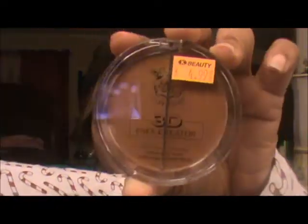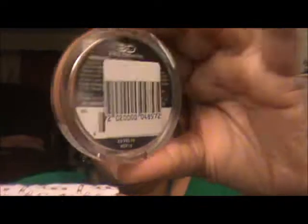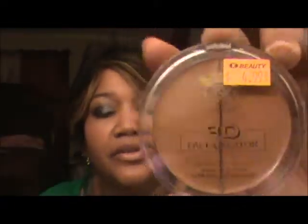Then I picked up the 3D face creator from Ruby Kisses because I've been hearing so much about them on YouTube until I just had to try it. Have not tried it yet, but I did purchase it, and I got it in a level 10, and this is what it looks like. Hopefully the glare, well, that didn't help any, but that's the color, level 10. So looking forward to trying that out, so we'll see how that works.